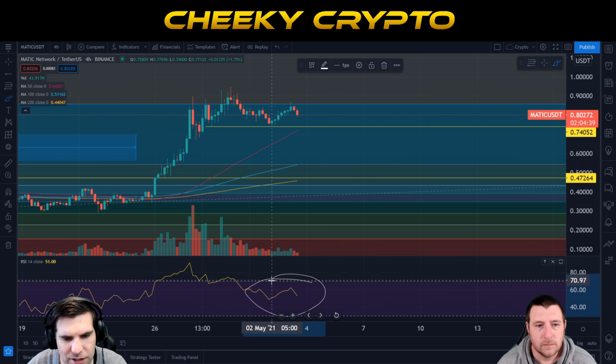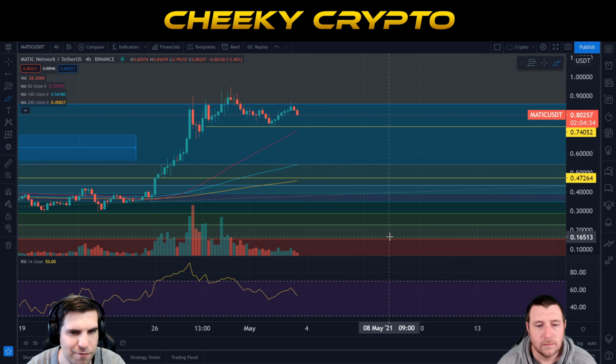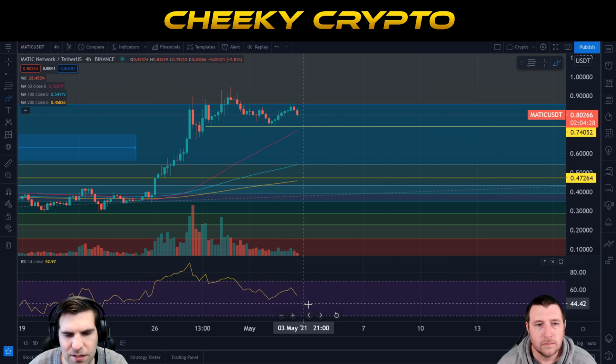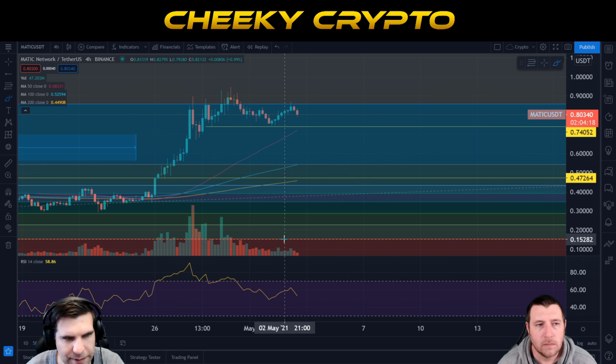We can see that relative strength index on this 4-hourly chart is at 52, which is actually a really good spot considering how much room there is to the upside. And the volume being as low as it is, it's hard to think that this volume will come in a negative way considering the position that it's currently at, that it could actually start to reverse and go back up again anytime now. So really good indicators here going on this 4-hourly chart.